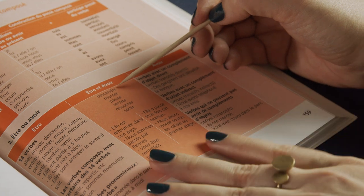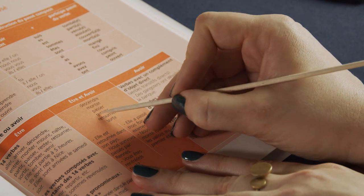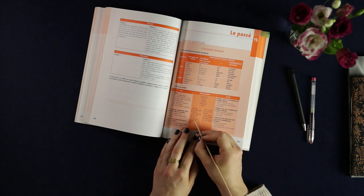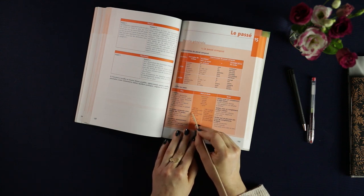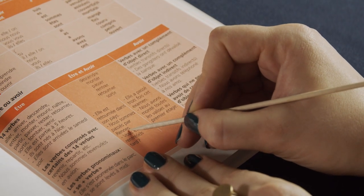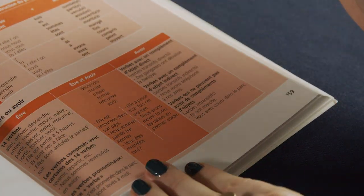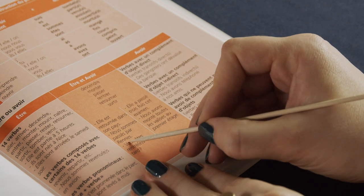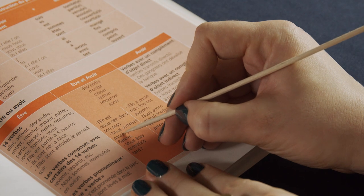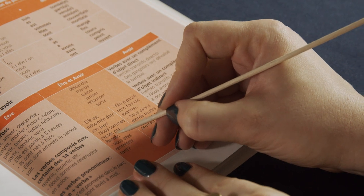There are some cases where you can use both être and avoir, like descendre, monter, passer, rentrer, retourner or sortir. So let's look at this example here. It says, nous sommes passés par Rennes, meaning we went by Rennes. For example, in the car, we were going somewhere and Rennes was on the way. So we were moving, it's a verb of motion. It's nous, in the plural, we would use être and an extra S.